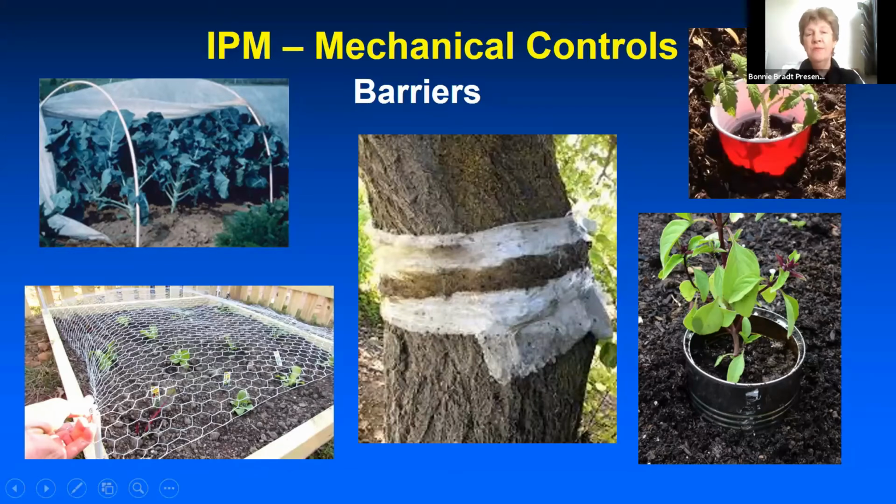I used to use strips of towels, the old towels that I no longer needed, and they have a consistency that allows you to wrap them fairly tightly around the tree so that insects don't really crawl under them, and then coat the outside of them with the tanglefoot. So this will help to prevent ants, for instance, from crawling up the tree and carrying their little aphid passengers with them to infect whatever is at the top of the tree, apples, peaches, etc.